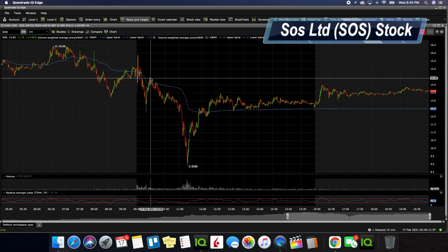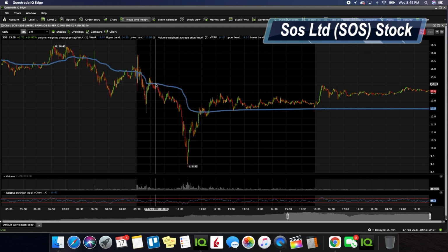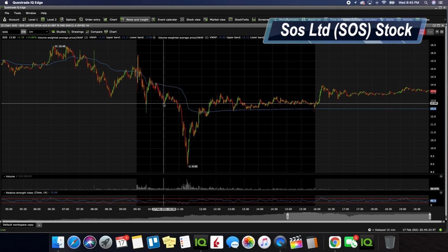But after, again, we hit a little bit more resistance because we reached the top here at $14.48. Pulled back down a little bit, came back up, right? And then again, just hit VWAP, got rejected, came back down. We ended up getting down to $12.84. And take a look at what's going on.